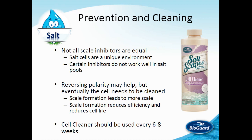One thing you really need to be aware of with salt cells is the fact that they do tend to get scale buildup on those metal plates that you see inside of them. And the higher the pH, which we talked about, the more likely you are to get scale buildup. So a couple of things that you can do. First of all, in the Saltscapes line or in the Mineral Springs line, which we're going to talk about here in just a minute, we do offer products that are scale inhibitors that are going to help keep that scale from building up on those metal plates.